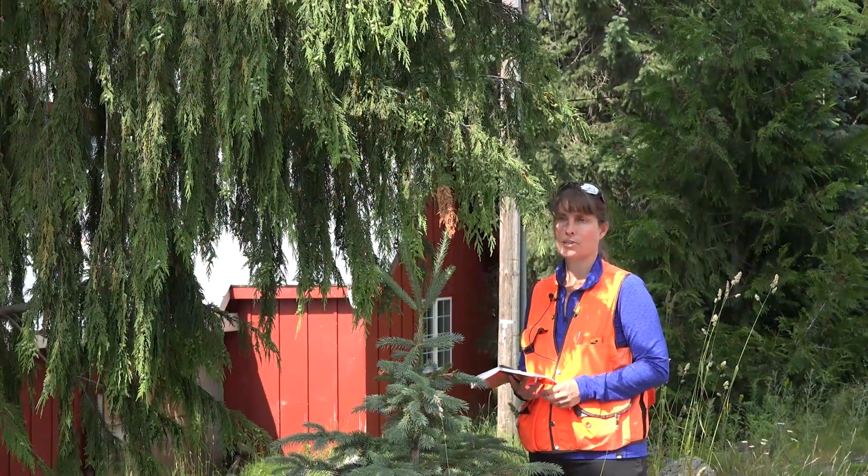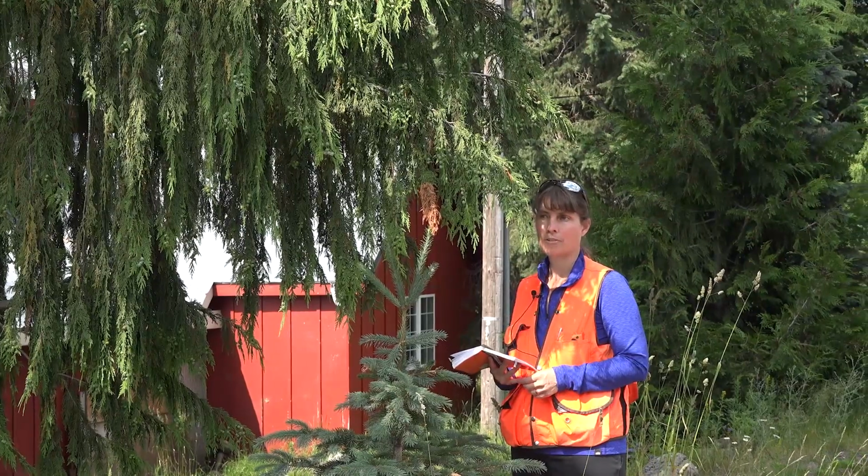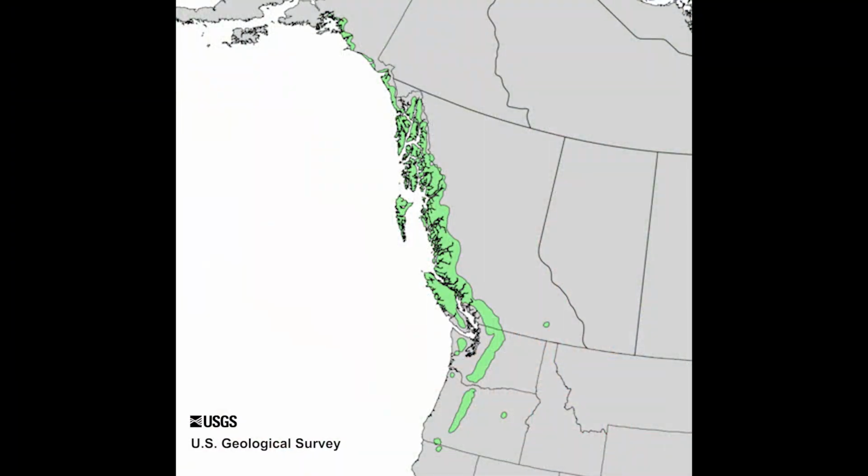So our Callitropsis nootkatensis prefers cool, moist, fairly well-drained sites. It ranges from southeast Alaska through western Oregon and Washington down into northern California. In Alaska, it ranges from about 0 to 3,000 feet in elevation. Here in Oregon, it ranges anywhere from 2,000 to 7,500 feet. So we're here at about 3,900 feet here at Government Camp with our Callitropsis nootkatensis.